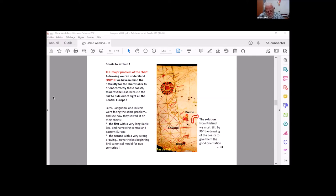The first with a very long belt narrowing central and eastern Europe. The second with a very wrong drawing of the Baltic, but nevertheless becoming the canonical model of all maps following during two centuries. And of course, the length of this coast was a problem for the chartmaker. Hence the solution: to read them correctly from Friesland, we must tilt by 19 degrees the drawing to give them the good orientation, as shown on the following figure.